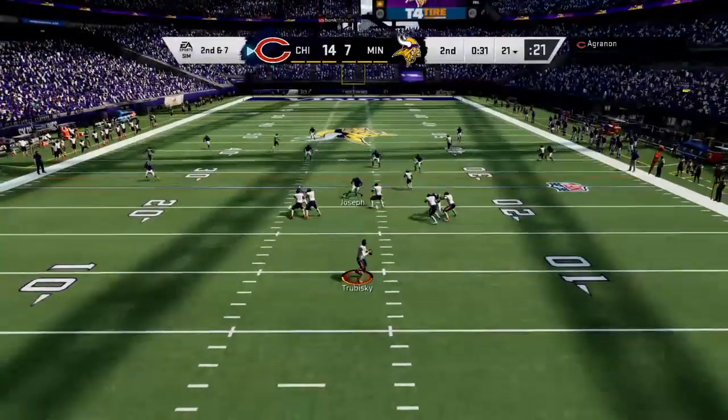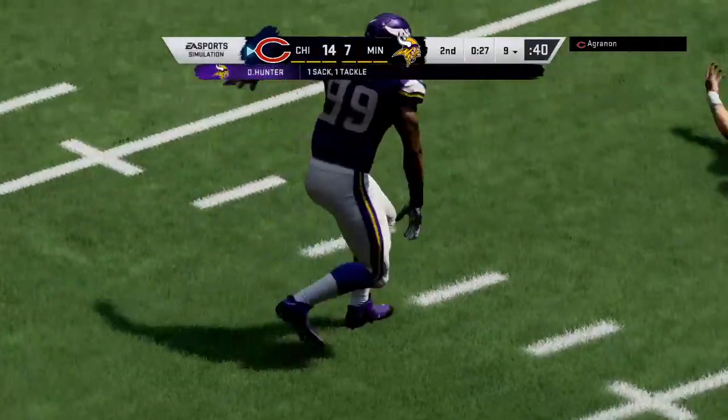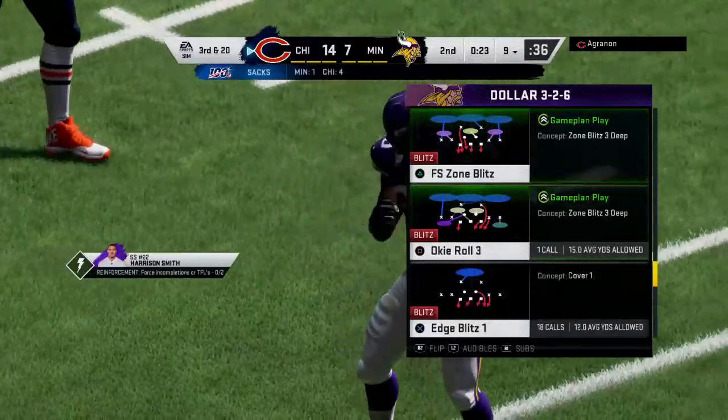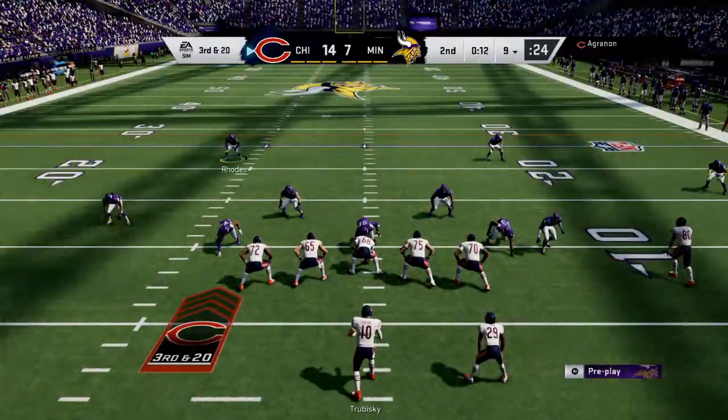Throwing again on second down. Trubisky. And he's taken down. Back at his own 7. The defensive end, Danielle Hunter, drops him. 2 sacks last week. Another one right here.